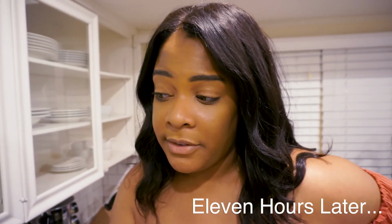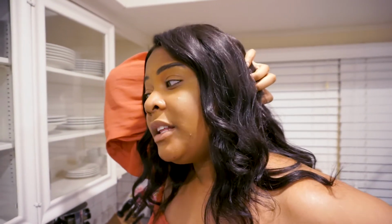Alright, so the time now is 11:30 p.m. The foundation's been on for almost 12 hours now, about 11 hours exactly. This is what I look like now. Besides being tired, I can tell that it's gone underneath my eyes. It's really dark, but the rest of my face I think looks pretty good for it to be on almost 12 hours.